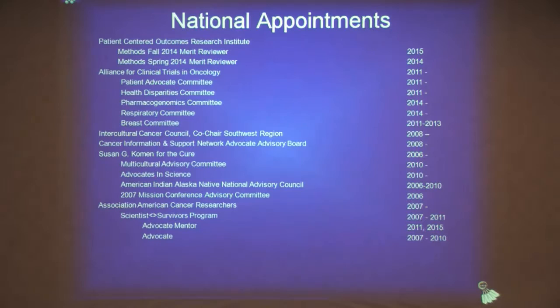And national appointments, there's numerous national boards that Phyllis sits on, and at one time I think she was on 12 boards, and now she's on 4 national boards. And I do this so that our voice is not lost. I do this so that when they're talking about doing research, that they need to understand that if they get it wrong, they ruin it for everyone that follows. And so they have to get it right.